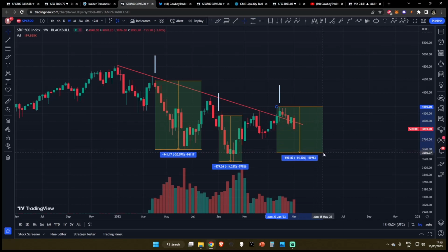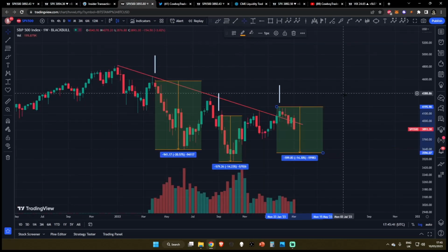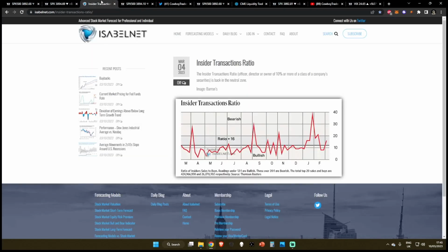So even if we're going with the conservative range, dropping another 14%, you can see the S&P 500 down at 3,596 rather, which is literally right above our price gap price target. That being said, like I said, insiders are not selling at a huge rate right now. They are starting to sell again.